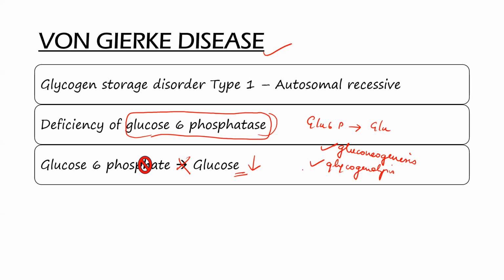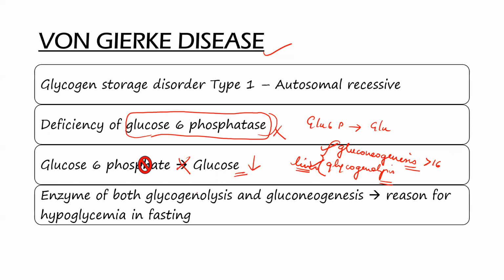After a meal, your dietary glucose provides you with adequate blood glucose. After that, from about 6 up to 16 hours, liver glycogenolysis is the main source of blood glucose. Even after that, which pathway maintains blood glucose level? It is gluconeogenesis, which maintains blood glucose from 16 hours to about 48 hours. So you need these two pathways to maintain adequate blood glucose during fasting. If this enzyme is deficient and these two pathways cannot provide adequate glucose, you present with hypoglycemia. That is the reason for fasting hypoglycemia in von Gierke's disease.